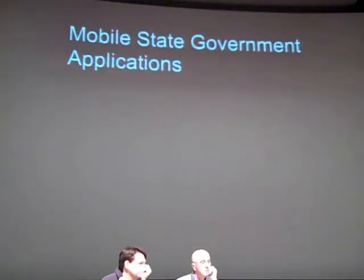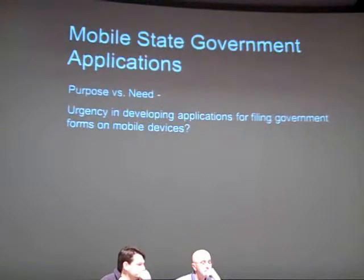Probably one of the greatest things my security officer reminded me was, how urgent is it for us to develop an app to file a government form? Aren't most people using these things for games? And I think that's a legitimate concern. I think that's a legitimate point. And we get the benefit of working in government and seeing how that battle plays out.